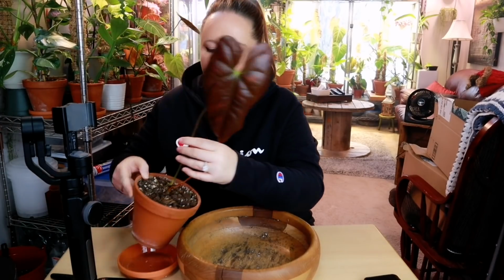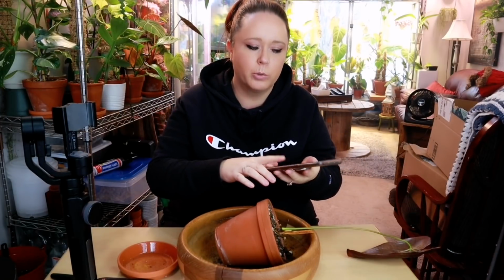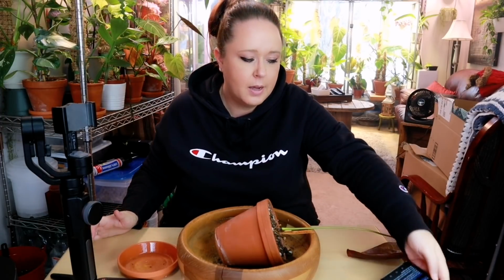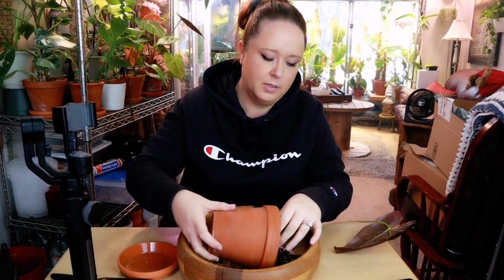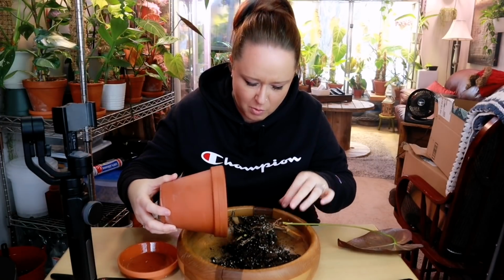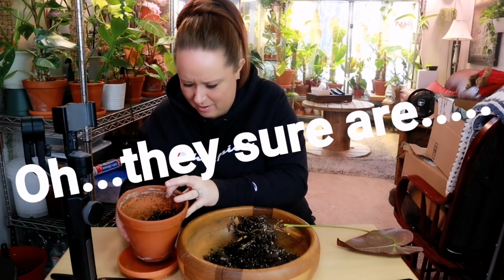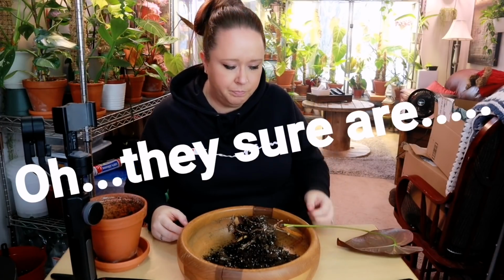So let's start popping him out of here. So I just closed my phone. So what plant brought me the most joy in 2020? That's a good question. I mean, all of my plants bring me joy all the time. Oh my gosh. The roots look okay. They're not rotted. Plants, am I right?